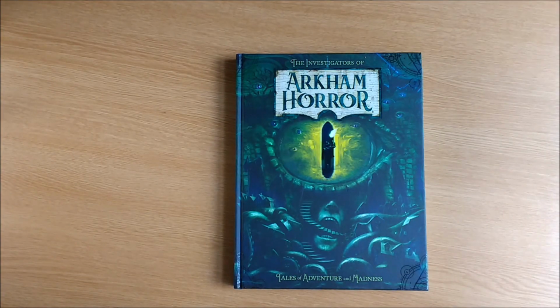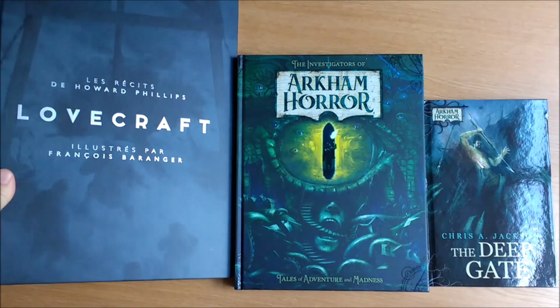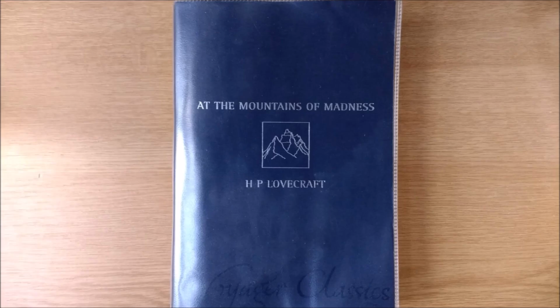In 2017, hardback books were a barely respectable size. By 2018, they'd almost disappeared altogether. Presenting Les Montagnes Hallucinées illustré. The hallucinated mountains illustrated, or so Google Translate says. We were rather hoping this is H.P. Lovecraft's At the Mountains of Madness.